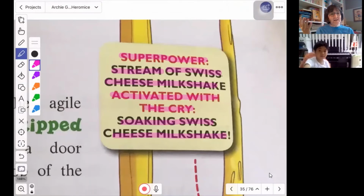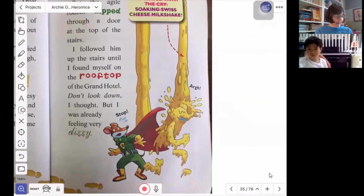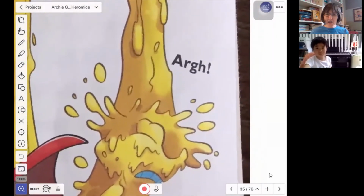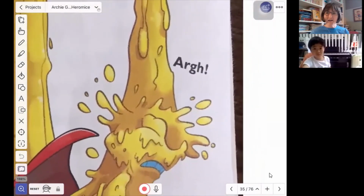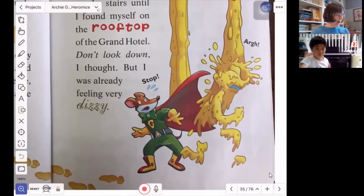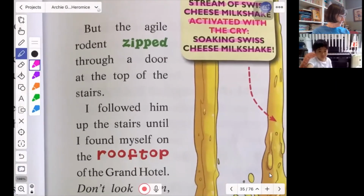And so all of a sudden, a Swiss cheese milkshake started pouring down and it landed on the invisible thief. And so you can see, maybe you can't see his body, but he's covered in cheese. You can see his body covered in cheese, a cheese milkshake actually, right? Yes. Well, I don't know how to say these letters. Arc. I don't know how to say that. And Geronimo says, stop, thief. All right, well, we have to keep reading here.